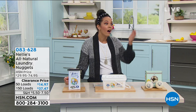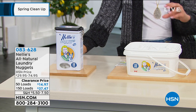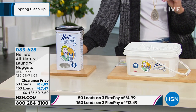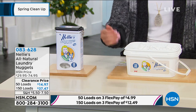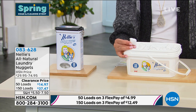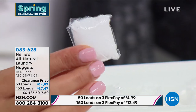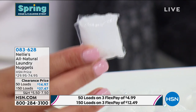I want to give you the opportunity, because we all have to do laundry, right? We all have to do laundry, but we have an incredible value today from Nellie's. Many of you have loved Nellie's with the basic laundry soap and the detergent. Now we put it in a little nugget. So I love this. There's no guessing, there's no measuring. You just put this one little nugget in your load, and then you are ready to go.